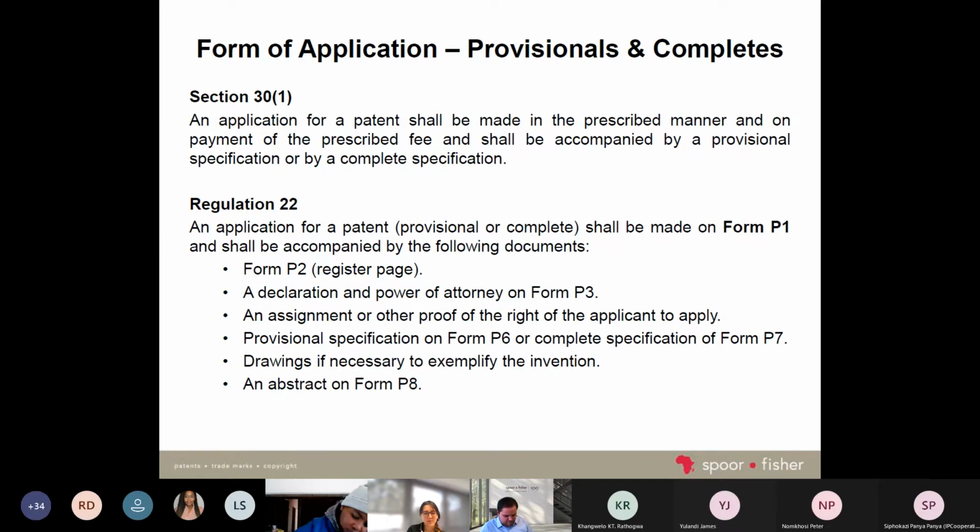So if you have the printout in front of you of the exam from last year, you'll see the last page from the exam from last year has a copy of the register page. So you can just have a look at that for your reference. And that sets out the bibliographic information. So again, who the applicant is, what the filing date is, what the priority application details are, who the inventors are, and who the address for service is.